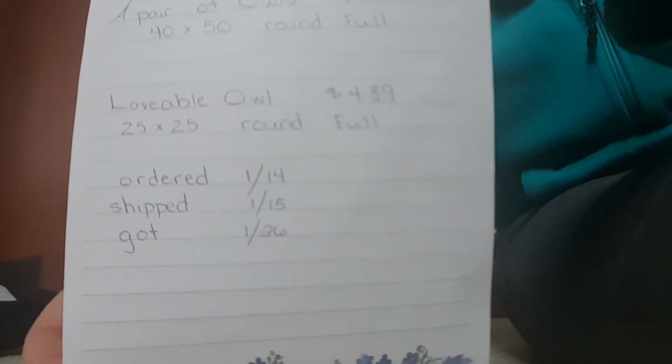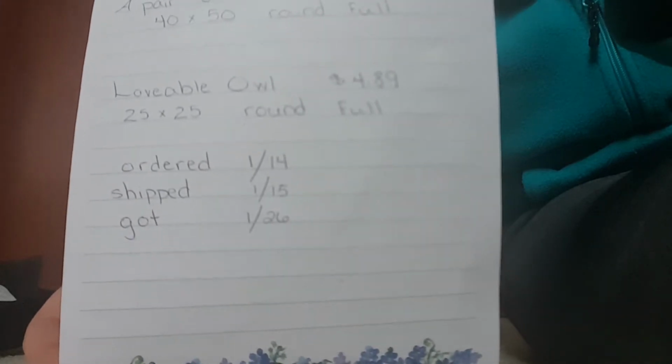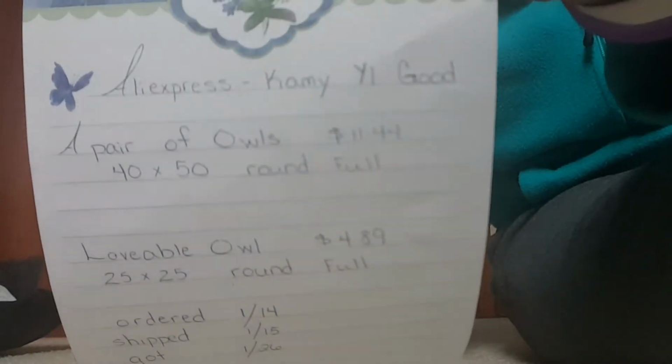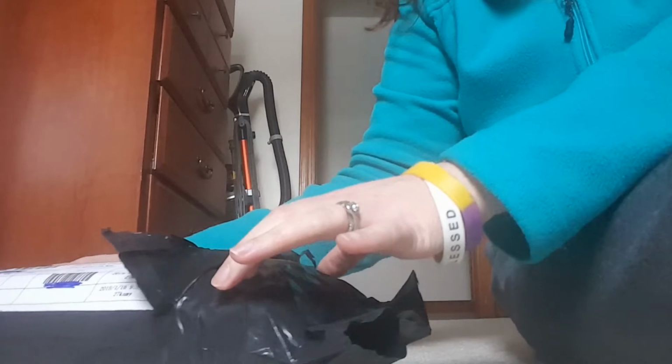Ordered on the 14th, they shipped out on the 15th, and I got it on the 26th. I think that's what it says. So believe the writing that was coming out of my mouth, just in case I get something backwards. Okay. I just cut the flap. This bag is extremely gritty feeling, like it does have dirt on it. Oops. This is what we are unboxing. I can't wait. Alright, let's get it over.